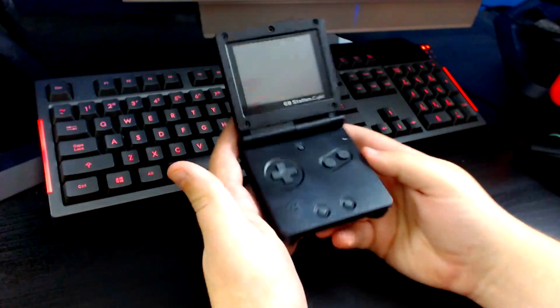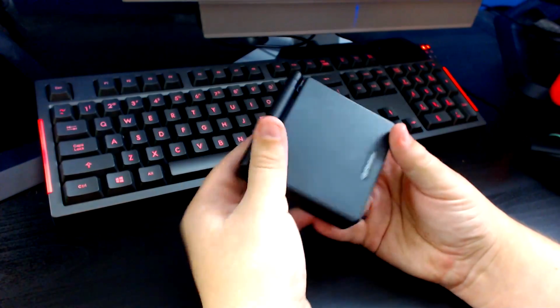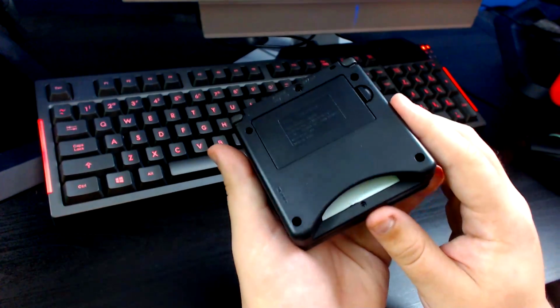Now this one's kind of interesting because this is the GB Station Lite, which is apparently a ripoff of the Game Boy Advance SP. And so yeah, let's take a look at this thing. As you can see, it's almost identical to the Game Boy Advance SP's hardware layout, and let's compare it to the original here.